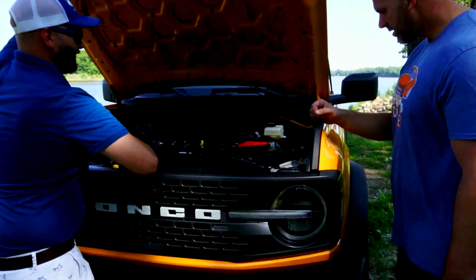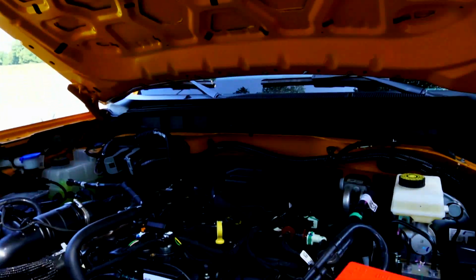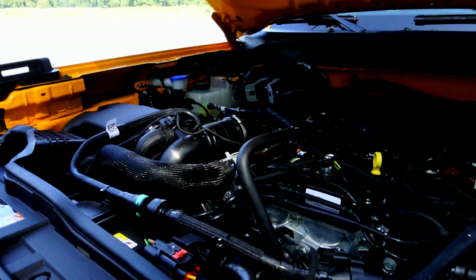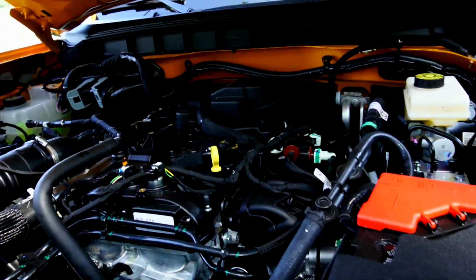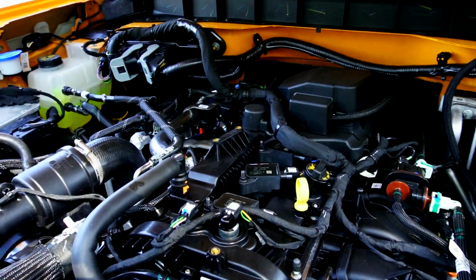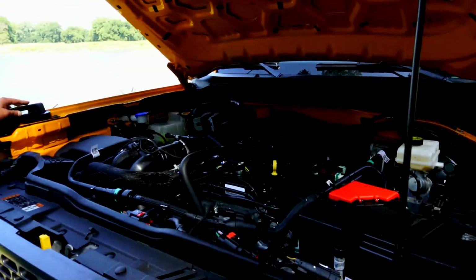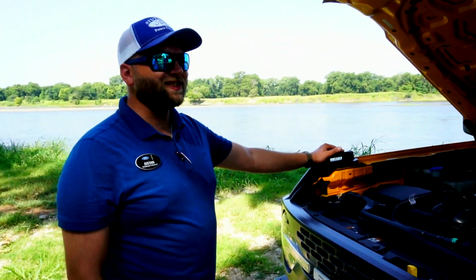So we got the 2.3-liter EcoBoost, the 10-speed automatic transmission. This thing is built to go anywhere. The four-wheel drive, the goat modes. I'm really shocked that they don't have an engine cover on that. With the bigger motors, like with that 2.3, they're a little more open. I'm not sure if that's by design. And with Ford, everything's by design. They've thought out every little thing on it.